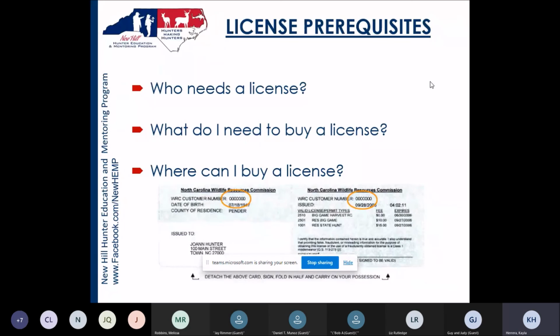What do you need to buy a license? For a fishing license, you can just go in and buy a fishing license. But for a hunting license, if you have never bought a hunting license in North Carolina before, you would need to bring in a certificate, like a hunter ed certificate, either from North Carolina or from another state, to be able to purchase a hunting license.